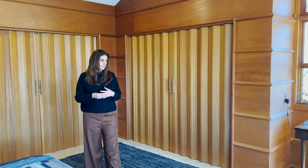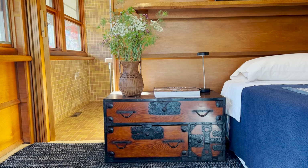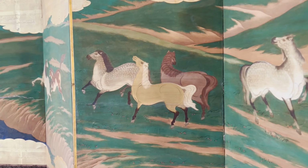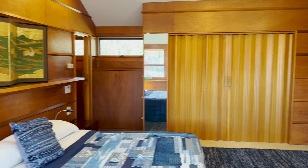Some period furniture. I like mixing furniture pieces. I don't think you need to live in a museum per se. So all of the elements of the room are personal to me. I have the tansu chests as my bedside tables. And the Japanese screen is very special to me because of the horses running through the field. It's also unusual to have the blue and the horses within a Japanese screen.